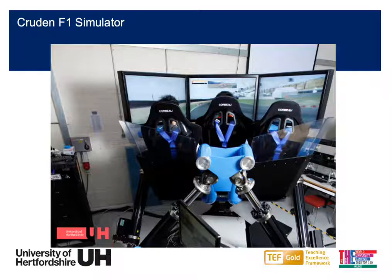The other equipment we have within the automotive division is a Cruden F1 simulator, which is a 6 degree of freedom simulator, and it's a driving simulator which is used as part of our teaching aid for certain modules. Also, it is used by the racing team of the university, and it helps them understand how they should behave around the track, and also how to train themselves with certain tracks, because they can change the tracks, they can change the vehicle, so they can understand how they can perform better as a driver for the vehicle.